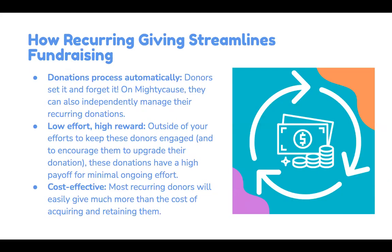But beyond that, there are reasons why recurring giving just helps you streamline your fundraising. First, these donations process automatically. So once your donor sets up a recurring donation, it just goes on and on until they stop it. And on Mighty Cause, donors can actually independently manage their donations. So they can change the amount or the date of their donation. They can update their card. So it really does make a lot of things easier. It's less work for you, and it's also less work for the donor.